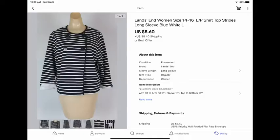Now on the 4th, we sold three items, and the first item was a Lands' End women's shirt, and we got that from a thrift store here in town. I paid $1 for it, and we sold it for $5.60. We had it a while. We actually got that one probably a couple years ago. When we picked up Lands' End, I thought it would sell pretty good, but it just didn't. So we sold it for $5.60 plus shipping.